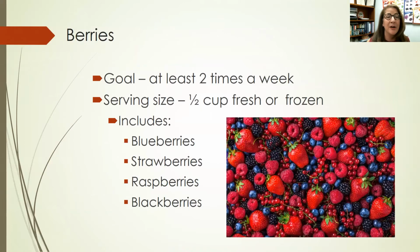Okay, and we know plant foods are just really excellent sources of antioxidants. Okay, next up, berries. Berries are naturally high in antioxidants. Blueberries are especially powerful, they say, because they contain the antioxidant known as quercetin, which has strong anti-inflammatory properties. And the goal is to eat berries at least 2 times a week. And the serving size is 1/2 cup of fresh or frozen.